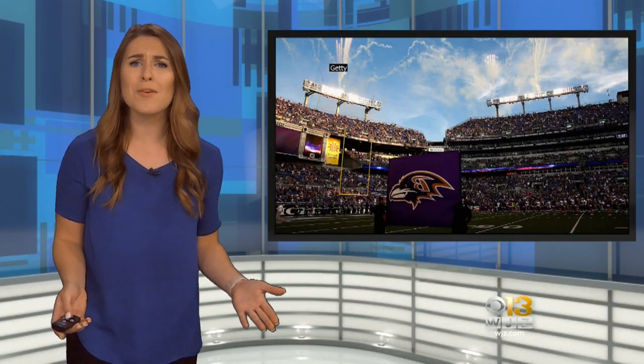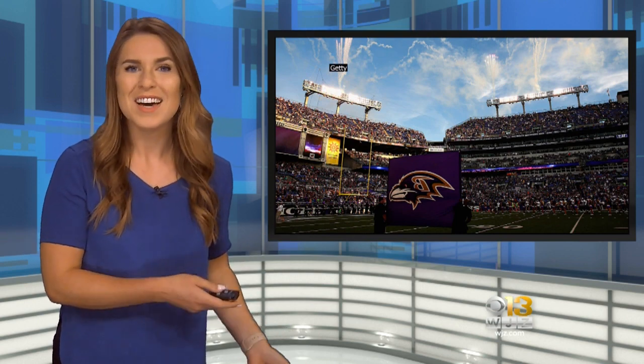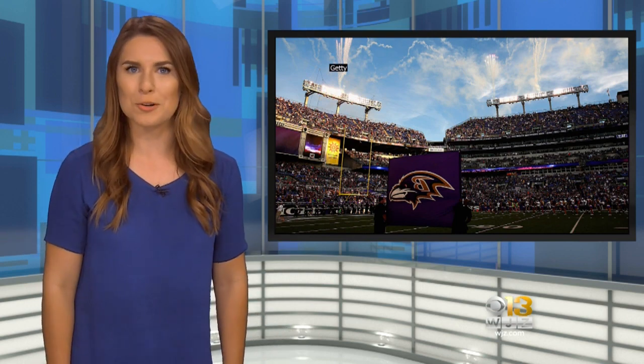For even more information about M&T Bank Stadium, like how you can reserve parking at the Horseshoe Casino, go ahead and check out our CBS Baltimore article.